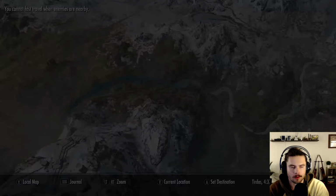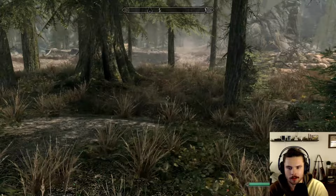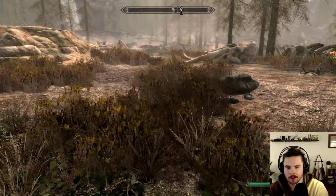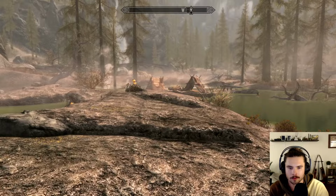Let's. Oh, of course, there are enemies nearby. What kind of enemies? I don't know. Ooh, I think around here is where there's a giant who just sits there and won't attack you because he's so sad about his mammoth dying, but I don't know where he's at. And I don't really want to deal with bandits and stuff.